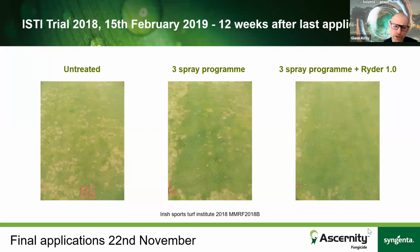And I suspect we had a bit of UV protection against that fungicide as well, so maybe got a little bit of extra longevity out of it. So considering that the final application was the 22nd of November, these images were taken on the 15th of February, Henry, 12 weeks after the last application. So we were really, really pleased.